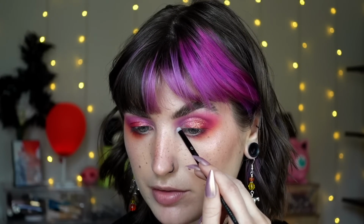I love this shade so, so much. And that is pretty much it for this look. I'm going to finish it up, throw on an eye pencil, my lashes, and something on my lips, and I'll be back when I'm complete.